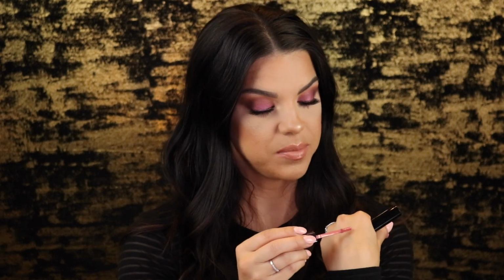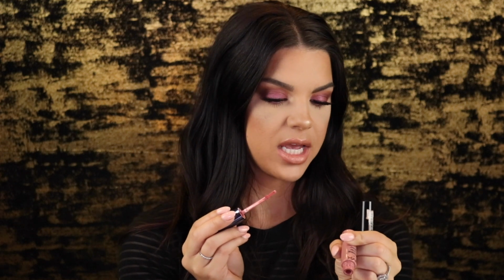So their Intense Butter Gloss line is super good. It's that really rich formula and it's not sticky. It's very smooth and it's just beautiful on the lips. I'll show you guys a little swatchy swatch. This is in the shade Tres Leches. Look at how pretty, and it's so shiny.